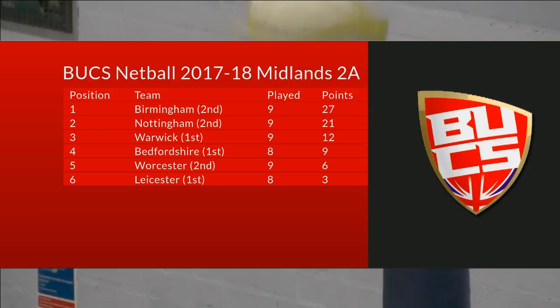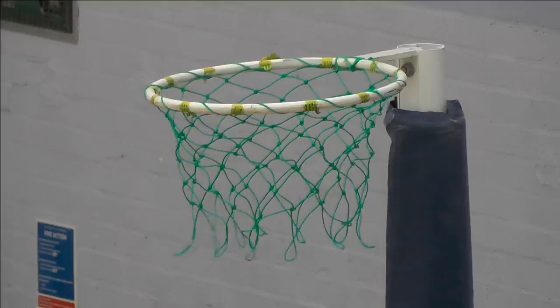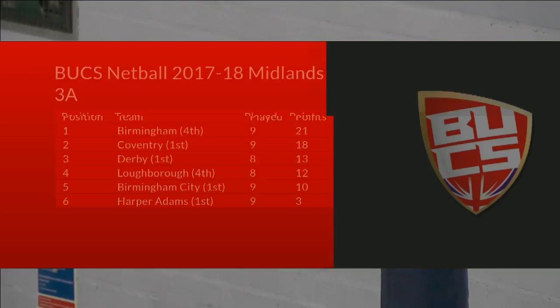Yeah. So when we compare this to the Coventry league tables and how Coventry have been doing, we should have that up now. Yeah, so if we have a look at Coventry, they're in the league below.